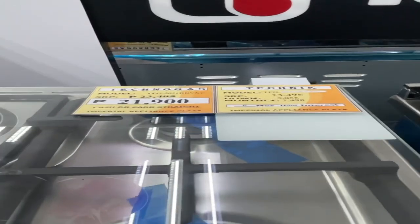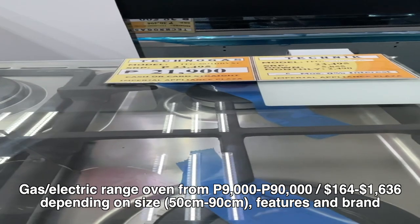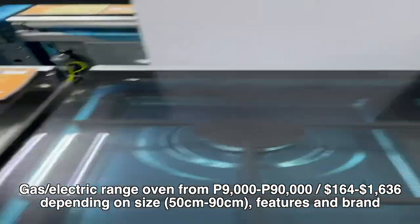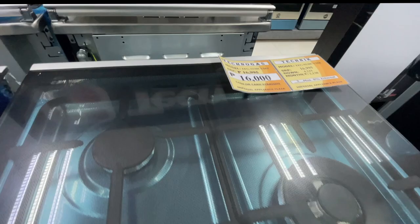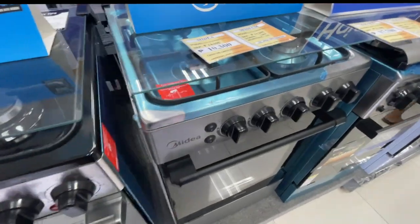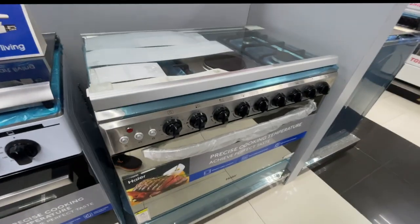They also have gas ranges, Techno Gas, they have La Germania. They range from like 21,900 for the small one. Actually, there's some cheaper ones, 19, $15, $16. These are the 20 inch ranges. They even have, wow, this one is 50 centimeter, 10,000. So you get cheap. But we're looking for something like this wide.